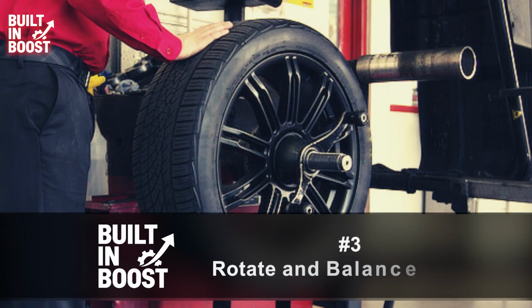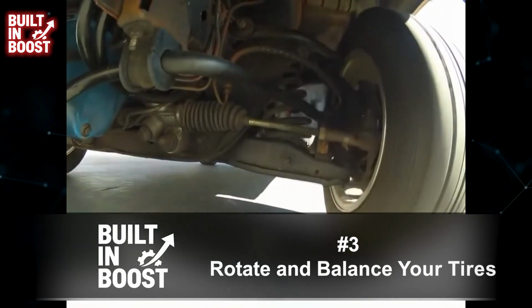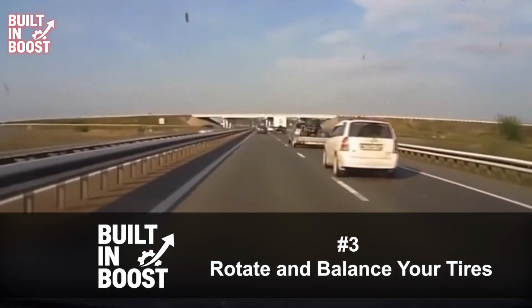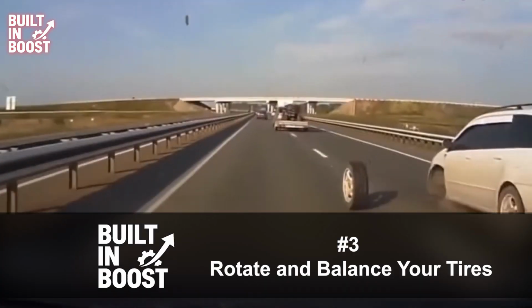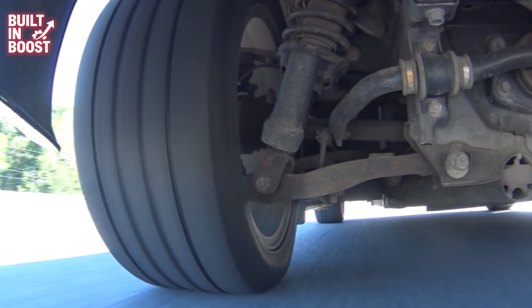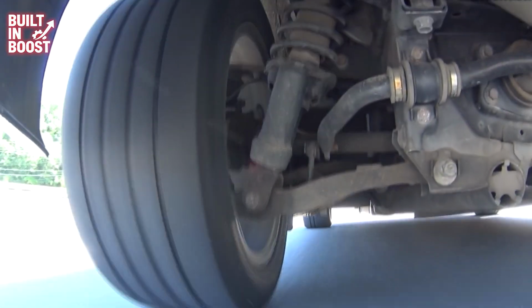Number 3. Rotate and balance your tires. Your tires do not wear evenly because your car puts different amounts of weight and stress on each wheel. Your front tires handle steering and usually braking, while your rear tires just follow along. This uneven wear means some tires get completely bald while others still have plenty of tread left.